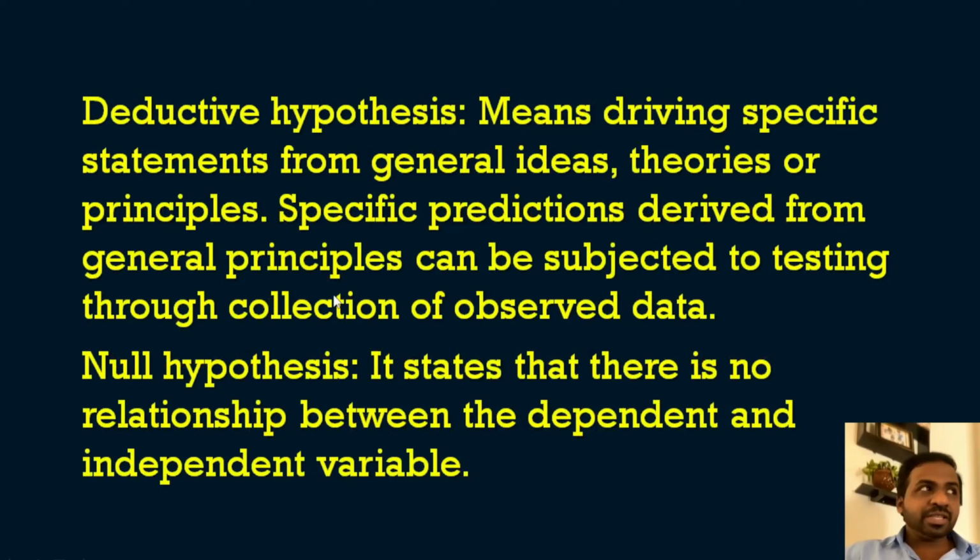Opposite to that, you can see the deductive hypothesis. What is deductive? It means deriving specific statements from general ideas, theories or principles. The specific predictions derived from general principles can be subjected to testing through the collection of observed data.